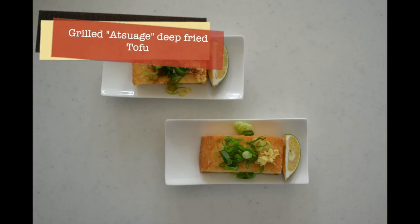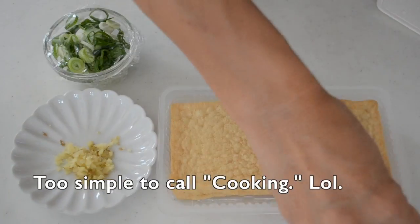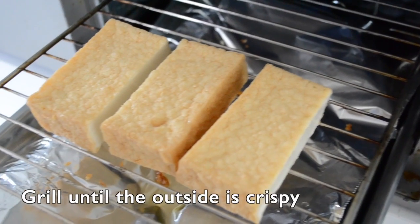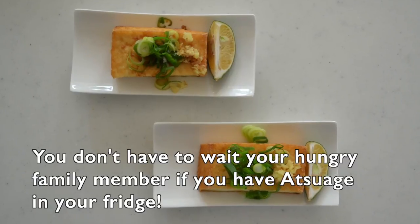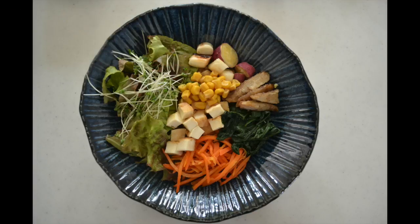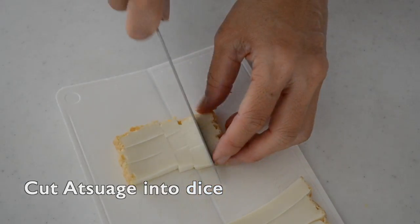Next, grilled atsuage. Atsuage is a deep-fried tofu, and this is the simplest dish in this video. Just grill it and serve with grated ginger and chopped scallion and drizzle over soy sauce. That's it. It's very simple but still delicious. Last but not least, let's make Buddha bowl. You can use up all the leftover ingredients for the vegan-friendly meal.